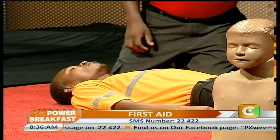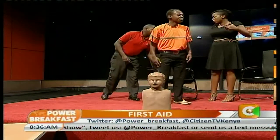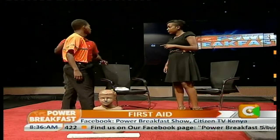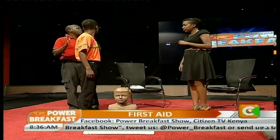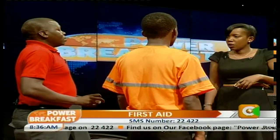There's something I see people do, which is the patting of the back, hitting of the back to get the food out. We can do it on an infant. But for an adult, because usually they have a very big muscle mass, even if you do it, it's like you're hitting a pipe. So there's a high likelihood that this object is going to go back down.